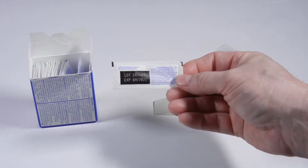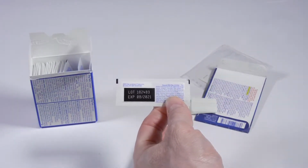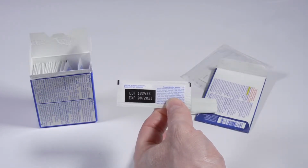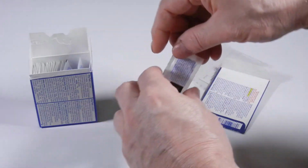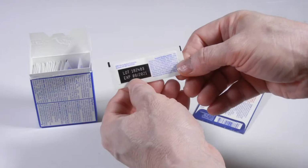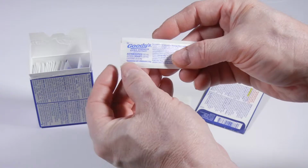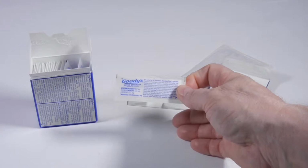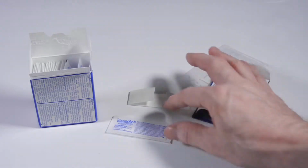Look at these puppies. So not only do you not have to fool with all this, you just tear it open and do it that way, but each pack has the date on it, the expiration date and the lot number. So I had to make a small video. This will be a little short video, but I had to make a video giving them a shout out. This is tremendous. This is absolutely great.